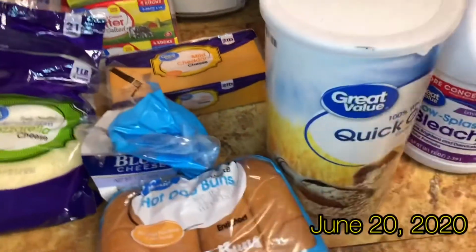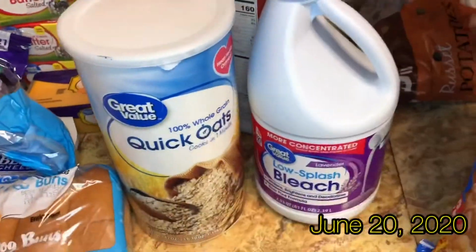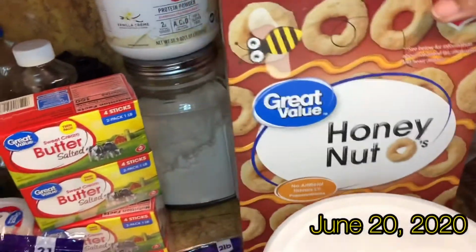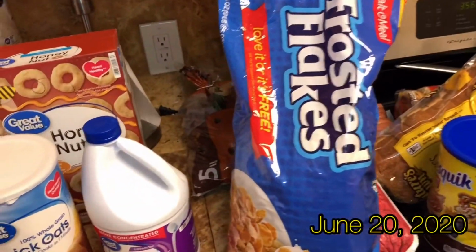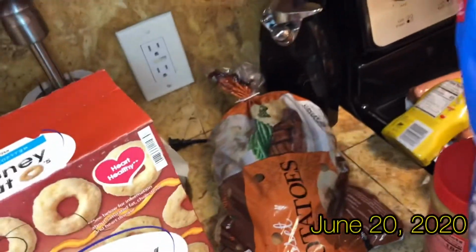Hot dog buns for the hot dogs you're going to see later. These quick oats are from my mom. She requested that. Bleach, because who doesn't need bleach? The great value version of Honey Nut Cheerios. Frosted Flakes, baby. The bag. Potatoes from my mom. She requested that.